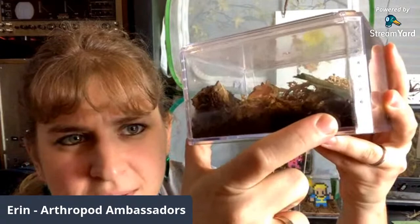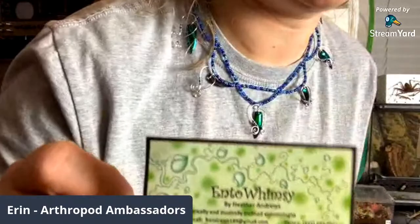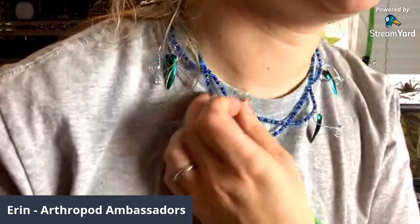The males are the reason I took a photo of them, to blow them up so I could be more content with having this size of tarantula. But that's an adult. So as far as tarantulas, it blows most of the misconceptions out of the water. But still, arachnophobia is something to tackle. That's true. I also have the necklace I'm wearing, which is Ento Whimsy. This is done by her, and they're beetle wings. Oh, so cool. That's using insects in a way that, if any of these other things didn't pique your interest, it's jewelry. It's something totally different.